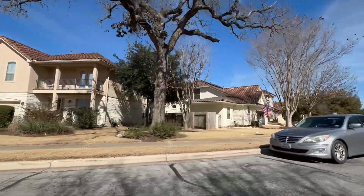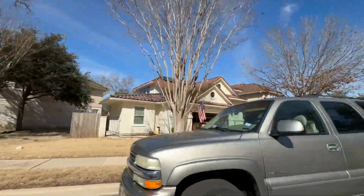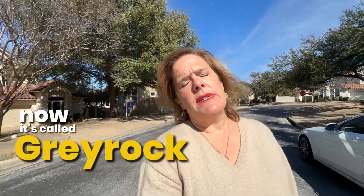And originally there was a golf course down south that I'm going to take you to. It was called the Circle C Golf Course or Golf Club, but it has since changed. The city's bought it. It's part of the City of Austin package of golf courses, and now it's called Grey Rock. So I'm going to take you over there and show you today while we're out and about, and let you decide if it's a golf course for you. All right, let's get moving.